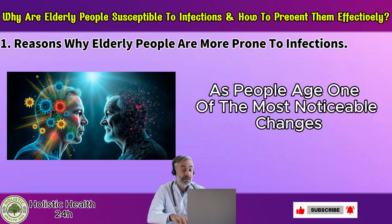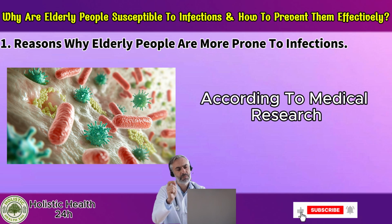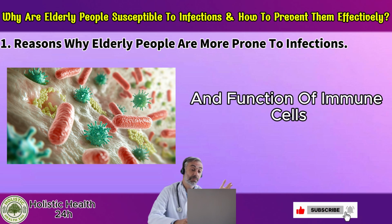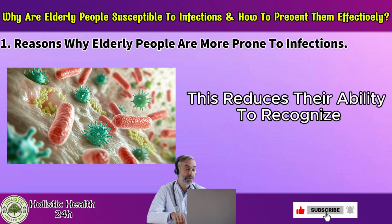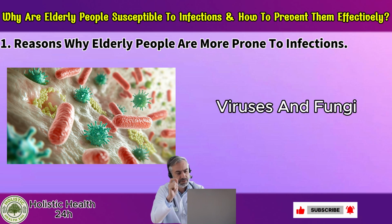As people age, one of the most noticeable changes is the decline in their immune system. According to medical research, the immune system in elderly individuals works less effectively due to a decrease in both the number and function of immune cells such as T cells and B cells. This reduces their ability to recognize and eliminate pathogens like bacteria, viruses, and fungi.